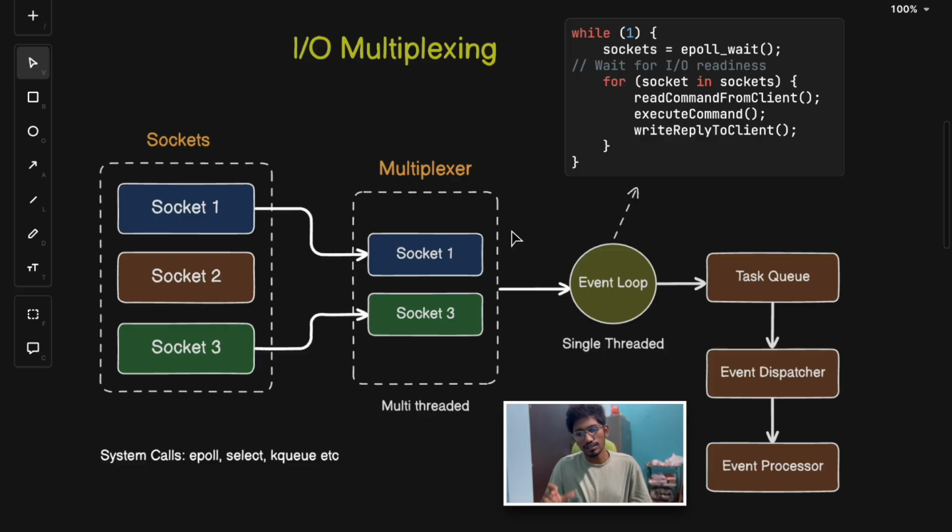Next point for Redis fastness is, each command execution typically takes microseconds or less. The main reason is, as it is a single threaded loop, the OS does not switch threads, right? So Redis avoids overhead there. This approach allows Redis to handle thousands of concurrent clients on a single thread because it never blocks waiting on the IO. Okay, it works in a non-blocking manner.